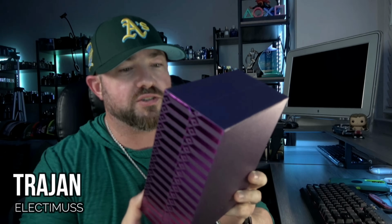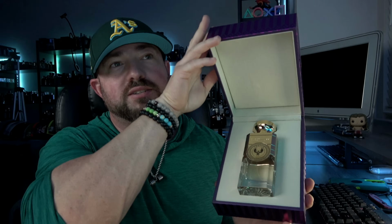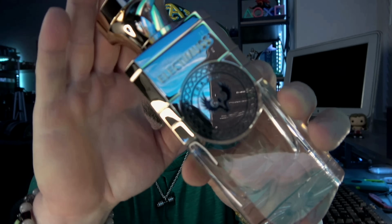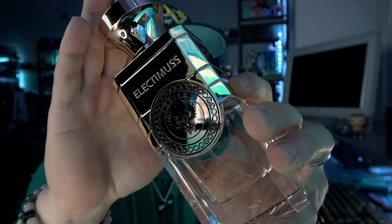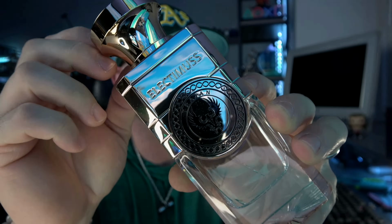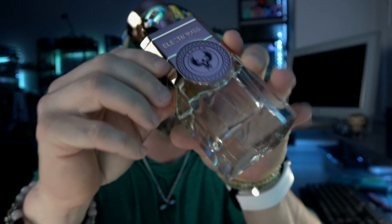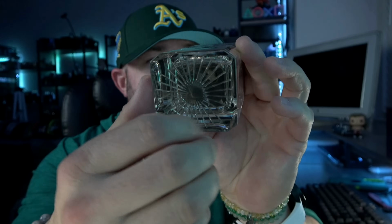So first things first, we are starting with the Electimuss fragrance. According to this, it's a pure parfum, high oil concentration. It's a shame I don't keep the boxes because this is a very, very nice box. And I've always loved their bottles. I do have Black Caviar and Oyster, two that I have bottles of, but here we go. Very nice, beautiful presentation, hefty, quality stuff, says the name of the fragrance right there. We're going with Trajan, I'm sorry, is how I'm going to pronounce it for now. Beautiful artwork here on the bottles.